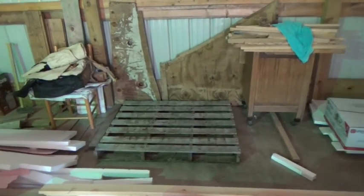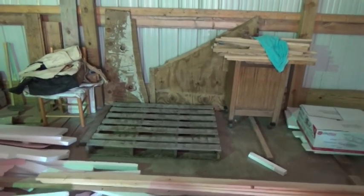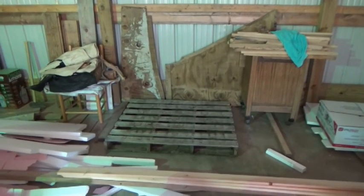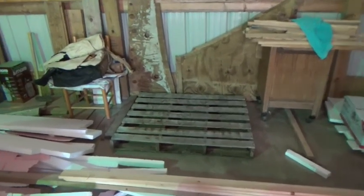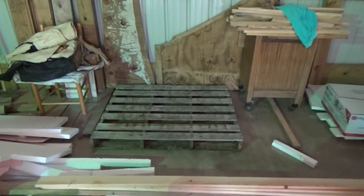We're going to try to wrap it up, because I don't know when we're going to get to use it. I even have quite a few bags of Quikrete down in the basement that I'm going to bring up and add to this stack, so that when we get started we'll be able to have it all together. Be back in a little bit.